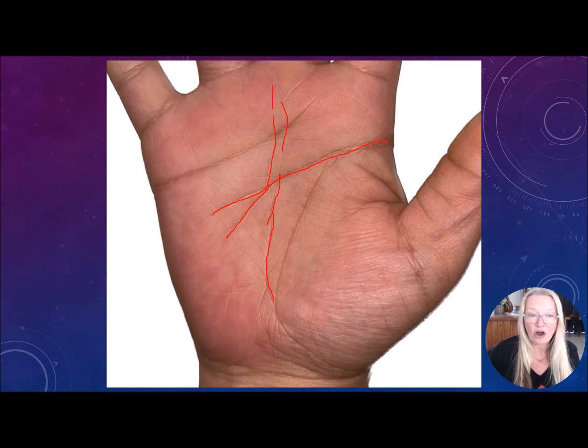And because this line is quite curvy, I've drawn it a little bit straight, but it's quite curved, so it's kind of an indecisive line. It hasn't quite got a steady path yet. So it's like maybe the person is considering their options or making a gradual change towards what they want. And it's sort of like a doubling. It looks like there are other fine lines here, so it looks like a double fate line.